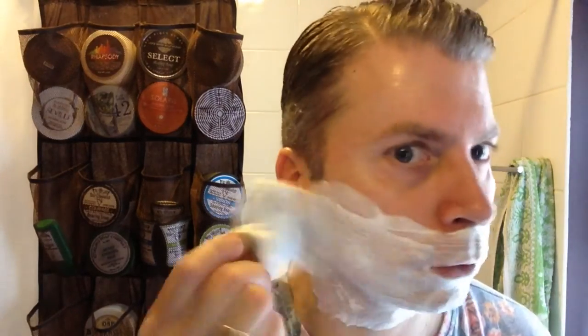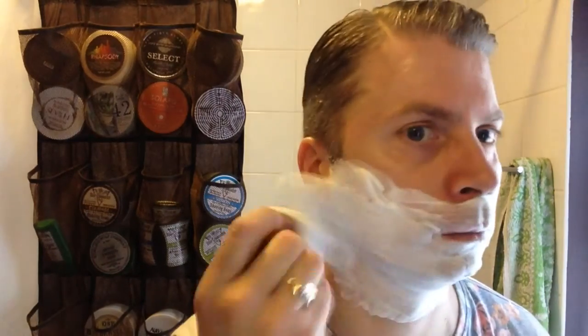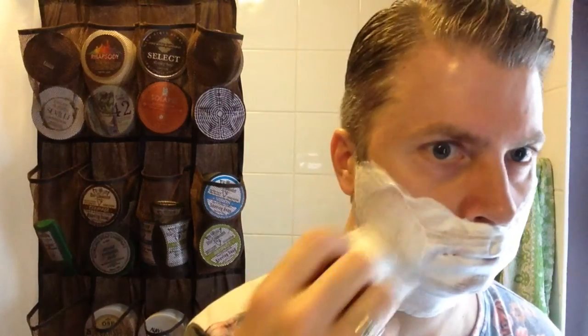Now once you get a good lather like this, that's one less worry, isn't it? You've got to spend so much time creating that lather. Personally, if that was me, I would dial down the clove and the patchouli and try and bring out that bergamot a little more.